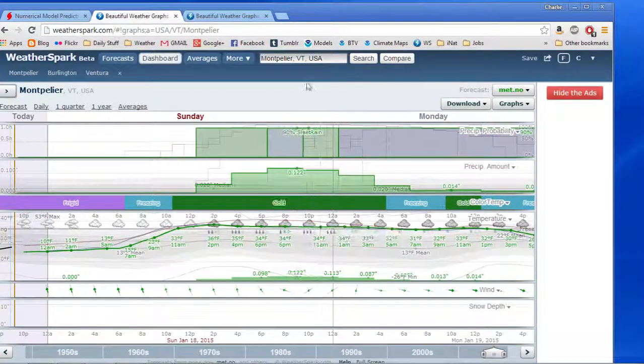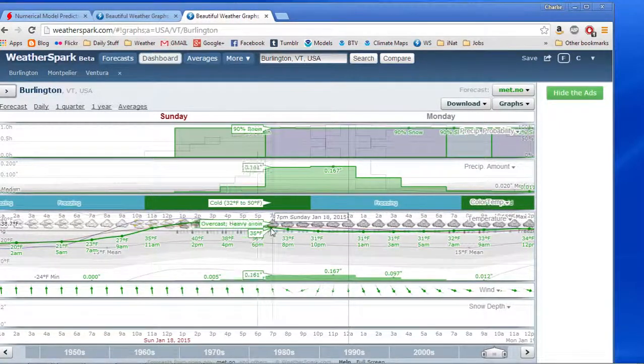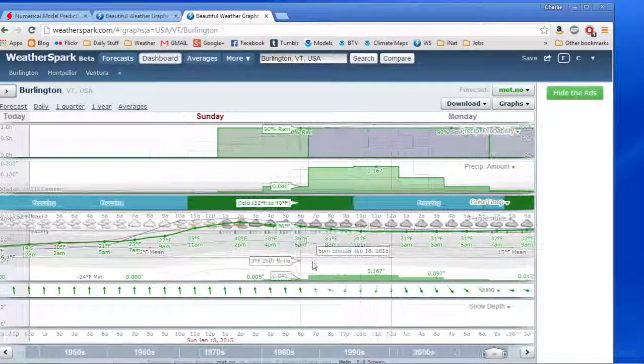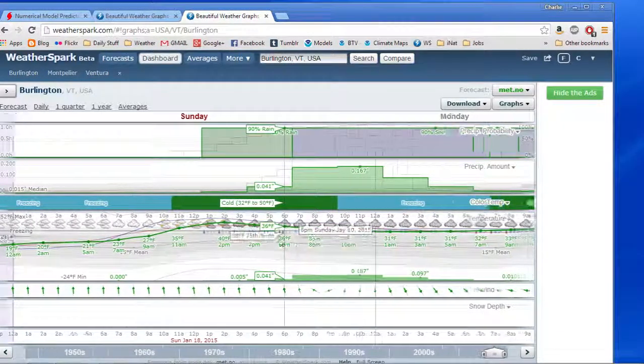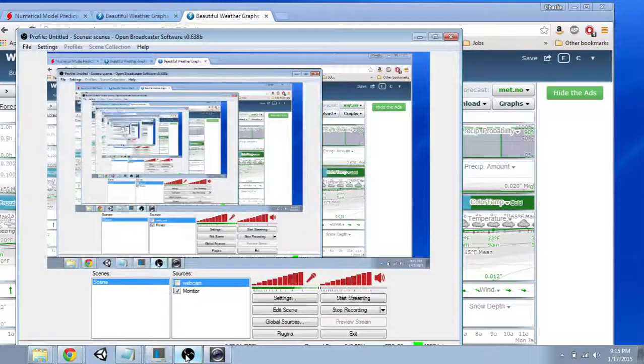But here's another funny thing. This is Montpelier, which is usually colder than Burlington. You turn that on, now you can look at Burlington. It's supposed to start snowing at 7 p.m. in Burlington. Just snow and snow and snow. So if this actually were right, Burlington would get more snow than Montpelier. Of course, if that thing ends up going that much farther to the east or west, who knows?